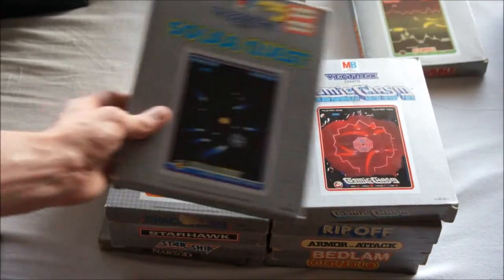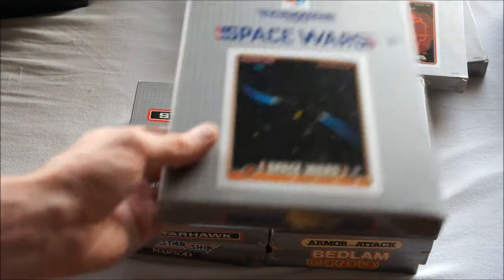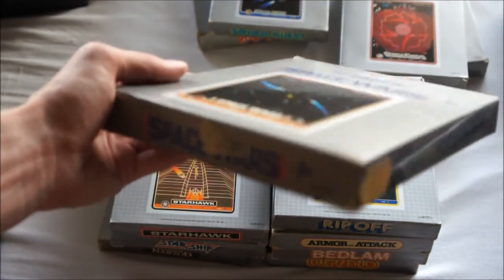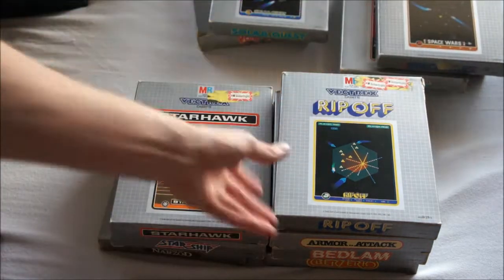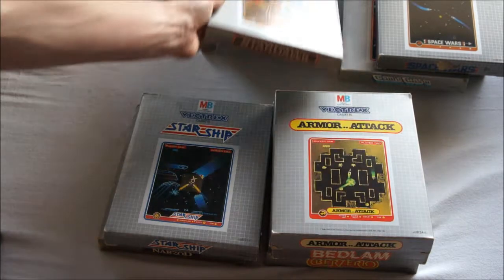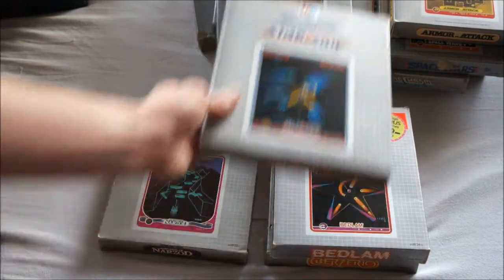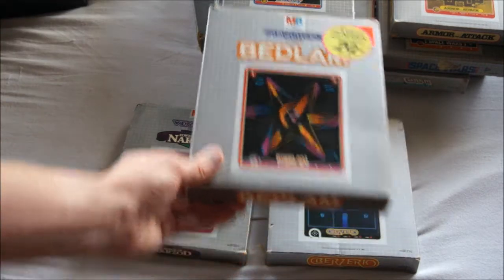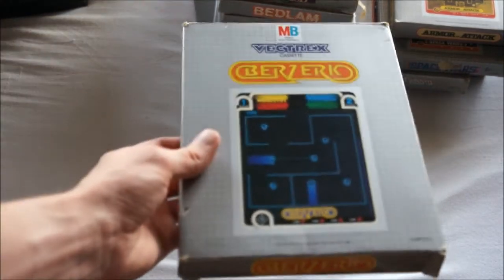Scramble, Solar Quest, Cosmic Chasm, Space Wars, and check out the condition of these games. Early 80s and still in blinking mint condition. Don't you love that? Rip Off, Starhawk, Armor Attack, Starship, Bedlam, Fortress of Narzod, and Berserk.